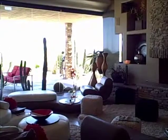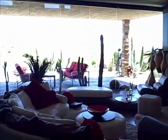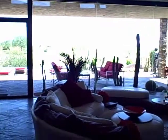Let's give you a sense of where this wine cellar is located. You can tell the home is in Arizona from the background, but here's their living room and kitchen. The wine cellar is right off their kitchen for easy access to their wine and accessories.